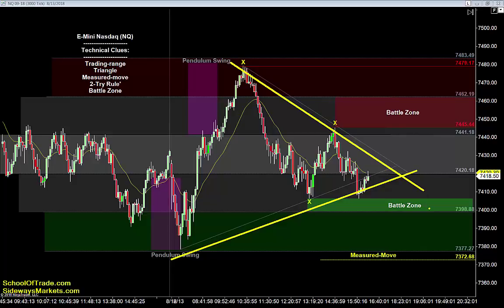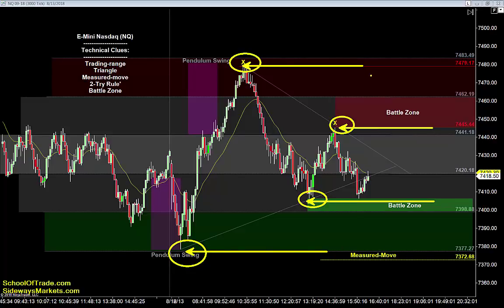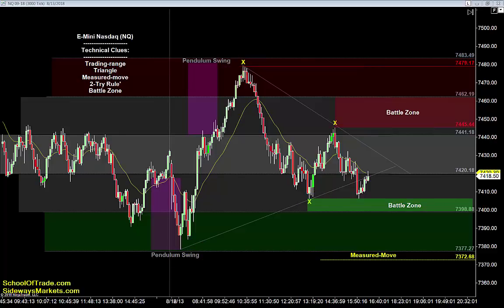Now, a triangle may not seem like a very important piece of the puzzle, but I'll tell you it will, right? Triangles tell me to focus on the edges. This is where triangles really help out because they give me a lot more specifics. They tell me exactly where to be looking for those buys and those sells. So the triangle, very, very important in combination with that trading range. Anytime I have a range-bound market, my plan is always to buy low, sell high, two-try rule, failure patterns at the highs and those lows.